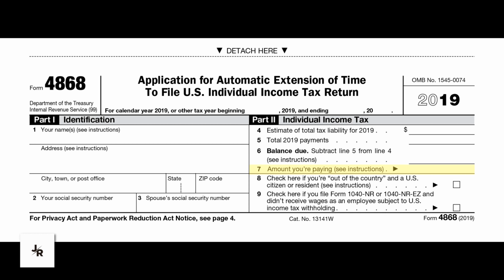Please note, again, taxes are due on July 15th whether you file an extension or not. So if you expect you owe, I would suggest you pay something with your extension towards your tax liability.